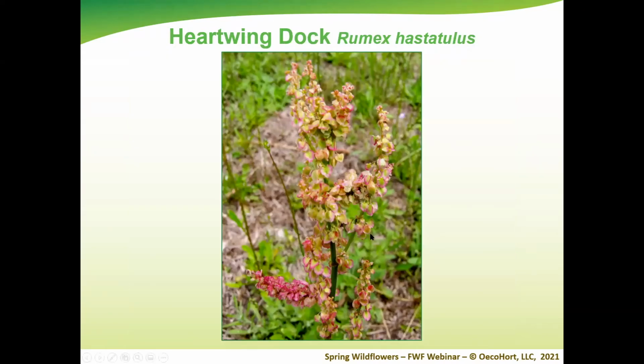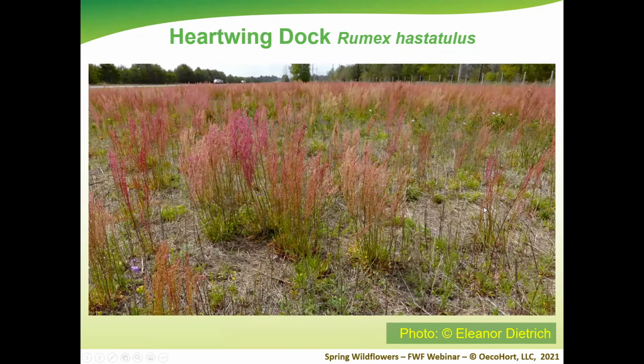One that some people may consider a weed, I really love, is the Heartwing Dock. It's named the Heartwing Dock because of the shape of its fruit. And in mass, it can really be spectacular. This is probably done now. This is more of an early spring wildflower. It's pretty much done here in the Panhandle. But further south, you're going to see this in February and March. But in mass, it's absolutely stunning. And this is really common on roadsides, or even in farmers' fields. You'll see it growing like this in just big masses, and it puts on a really good show.